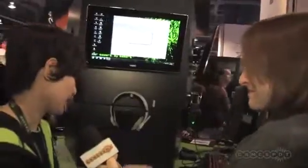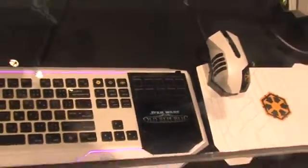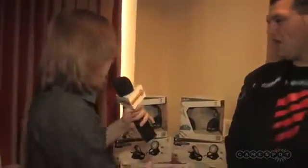Can you tell us how much these will set gamers back? Sure. The keyboard is priced at $249. The mouse is at $139. The mouse mat is $49, and the headset is $129. Next, we catch up with Alex from Mad Catz and see the Cyborg MMO7.